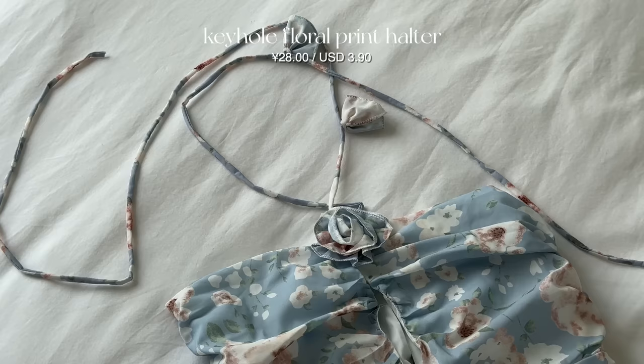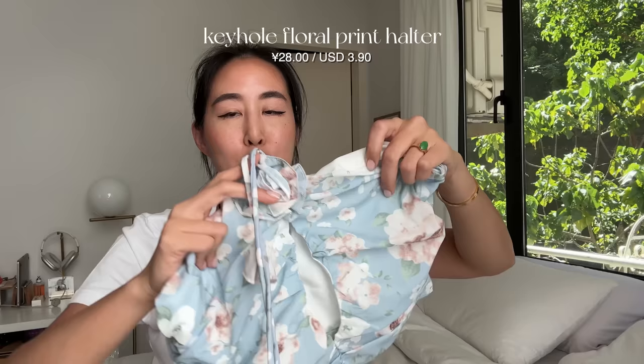Honestly, this fits more like a small because when you wear it, there's this hole, and if your bust is larger, it gapes open and it's not very flattering. So I'm gonna probably give this to a petite friend of mine. The first one was clearly a failure, but the second one I really liked.